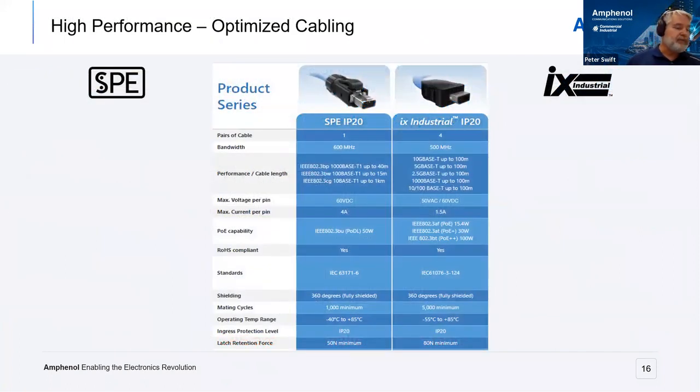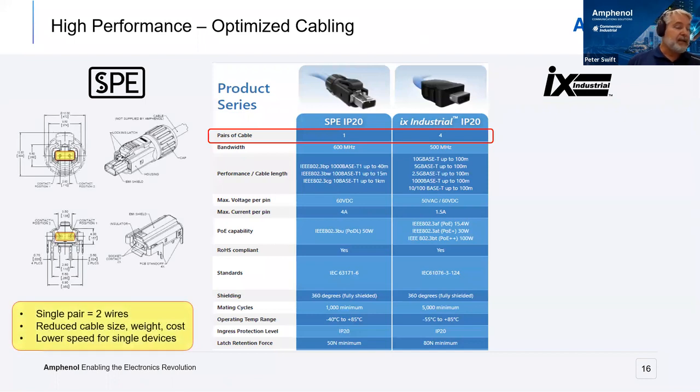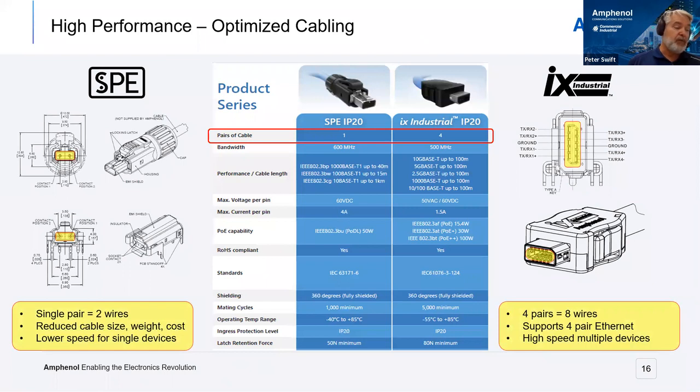From a cabling perspective, single pair Ethernet has only two contacts, or a single pair or two-wire cable, whereas IX is designed to accommodate four pairs for high bandwidth Ethernet. Because SPE uses only two wires, the cabling is smaller, lighter, and more flexible, and it costs less, so it's easier and less expensive to run more cables to a lot of devices. IX Industrial supports four pair or eight wire Ethernet, enabling greater bandwidth, and the IX connectors actually have 10 contacts, so there are an additional two wires for power or other types of signals.